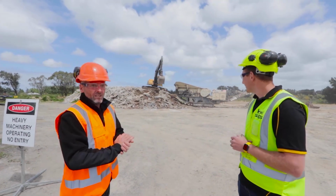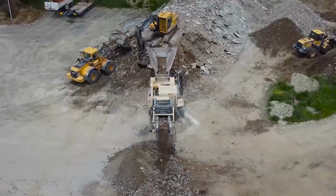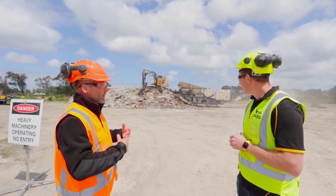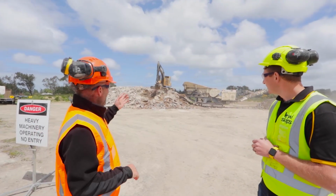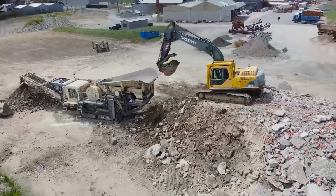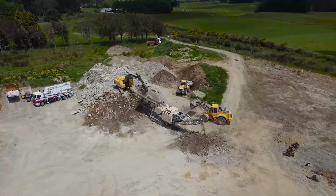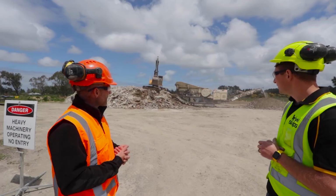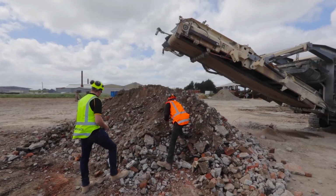What we're doing here today is obviously we're crushing the concrete. This is the concrete received from Kiwi Skips and our other clients. We stockpile it, then we crush it and recycle it. The process is the digger sits on top of the pile and loads it into the hopper, and then there's a big jaw crusher that crushes the material down to the size that we require. The size we're doing today is 80 to 100 mil product coming out the end belt.